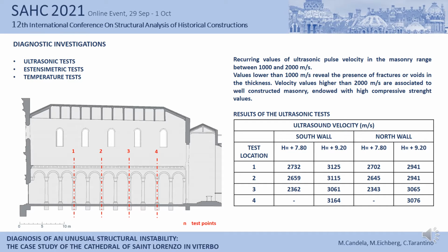Based on this hypothesis, we planned a diagnostic campaign of non-destructive tests. Ultrasonic tests were performed to estimate elastic and mechanical characteristics of the masonry. As is known from scientific literature, recurring values of ultrasonic pulse velocity, referred to masonry, range between 1000 meters per second in the case of the presence of voids or fractures, and 2000 meters per second in the case of well-constructed walls. And the average value of velocity measured on the two walls is 3100 meters per second. So this means we are in the presence of a good masonry, whose behavior can be compared to a wall made of rigid blocks.